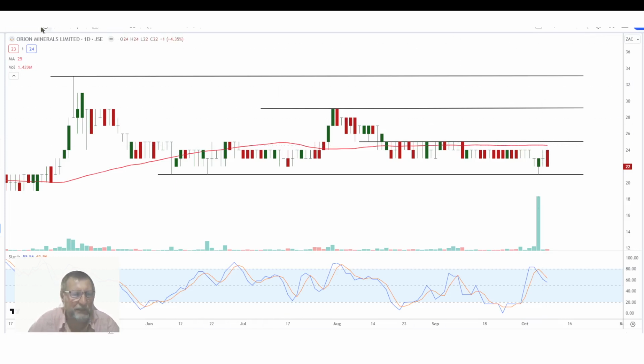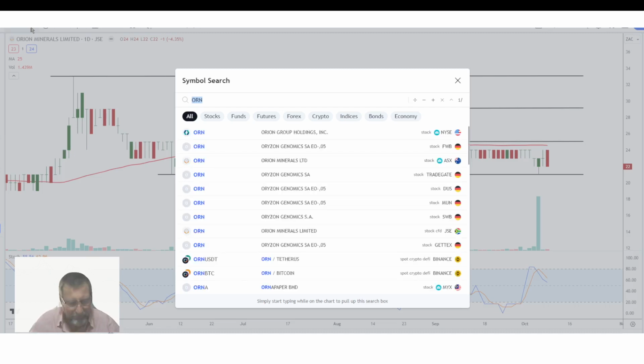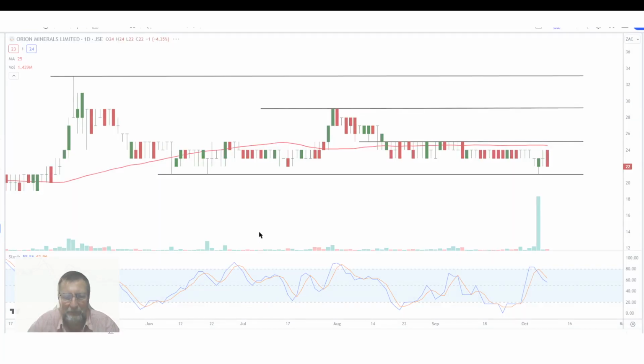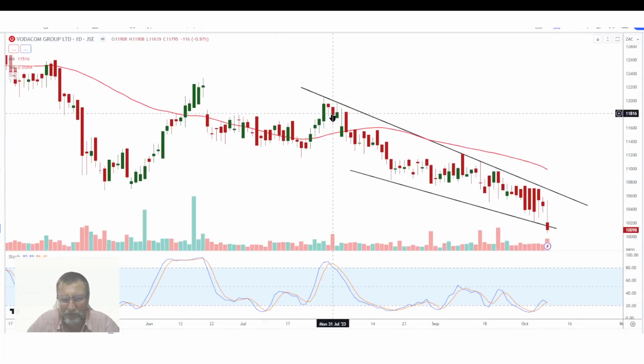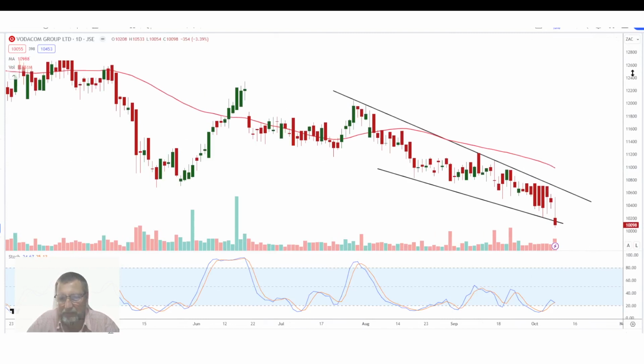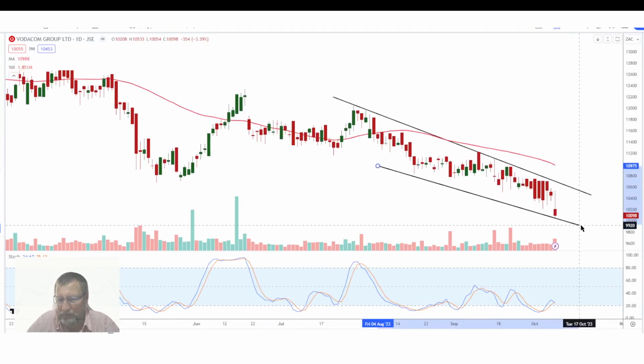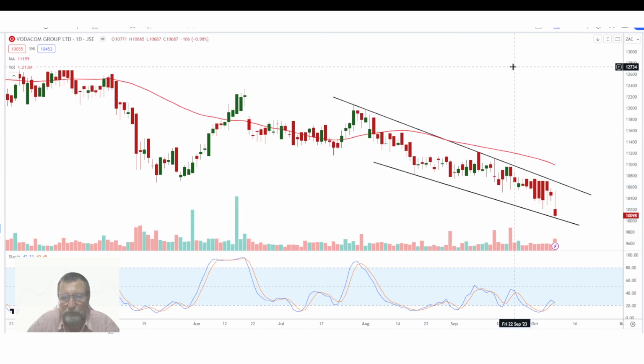Let's look at another request. And that is Vodacom. Now, if you look at Vodacom, remember, this is a service utility. This is one of the companies that in South Africa, you can almost say did very well in the past. They paid reasonably good dividends, but most of it was a share that gave you growth on your capital.